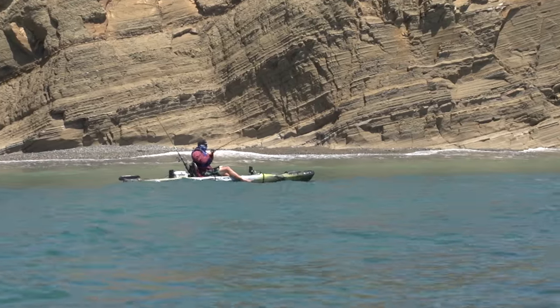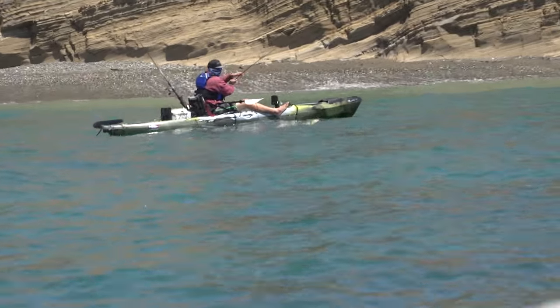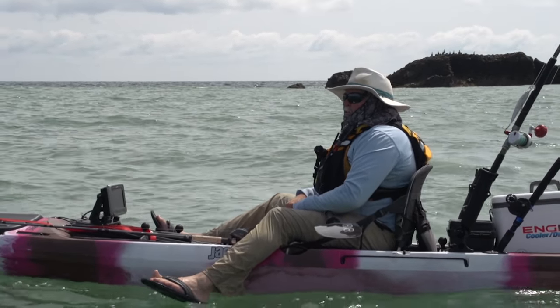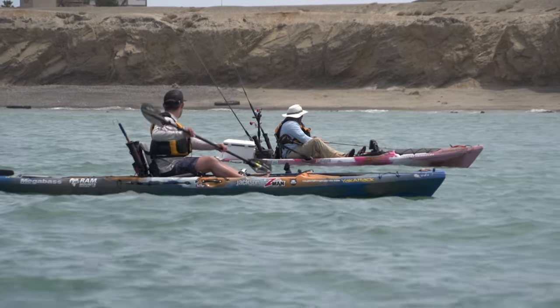The main thing is, just like any kind of fishing, you gotta get in there in that structure. And calico bass, they love to be in that structure. They love to be in that turbulent water. So you gotta be willing to toss the lure in there and get in close enough to do it.